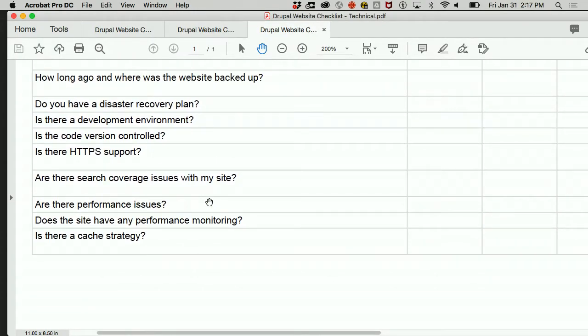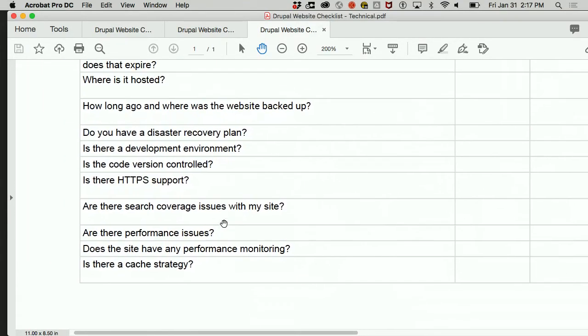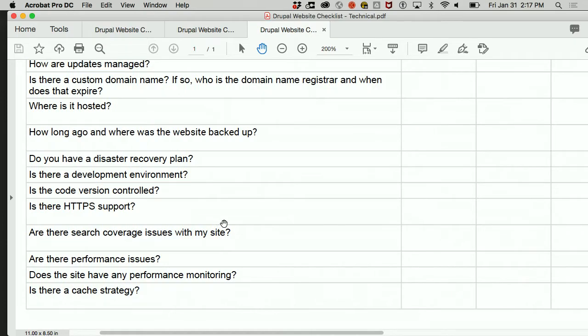And do you have a cache strategy? It kind of ties to performance. So cache strategy, something like, are parts of your site memcached? Reduce load on your database servers. I might have seen at other Drupal conferences entire presentations on the cache, and I've even seen a t-shirt that says, keep calm and clear cache.